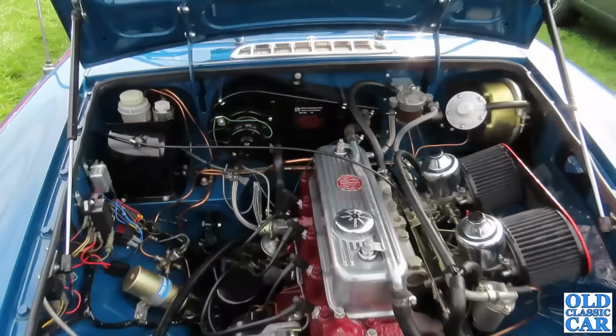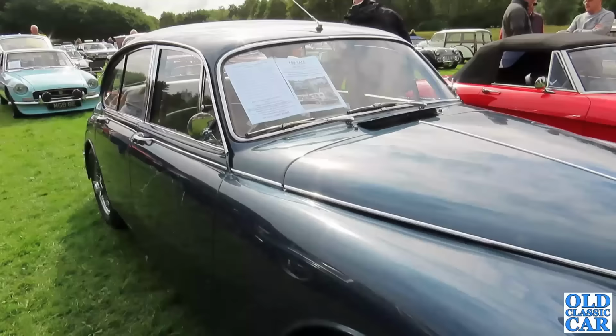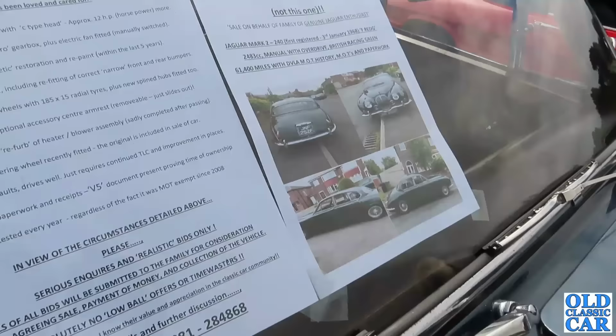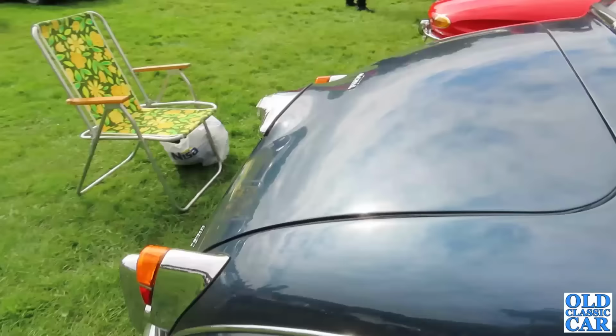There's a Mark II Jaguar. Another one for sale. Not this car. The Jaguar 240, 1968. Temptation rears its head everywhere you look.